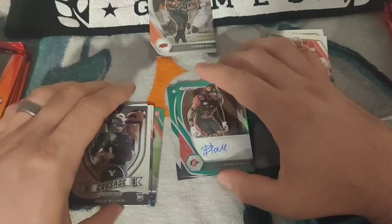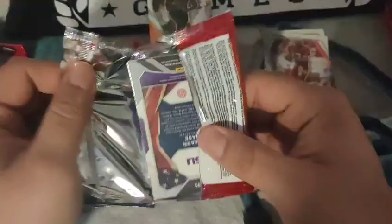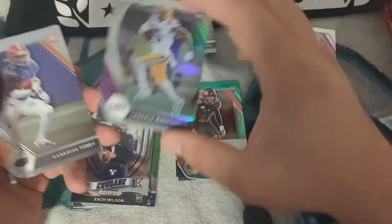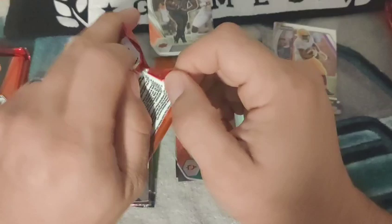So, it ain't a rookie card for Liv. Still not Junior, so not sure about that one. Ja'Marr Chase in here, so Clyde Edwards-Helaire, Jarrett Stidham, and a Terrence Marshall Jr. rookie. Kadarius Toney and Ja'Marr Chase, All-American guys. Wow. Shoot, that's awesome. That is nice. That's why I love this product. Really nice.